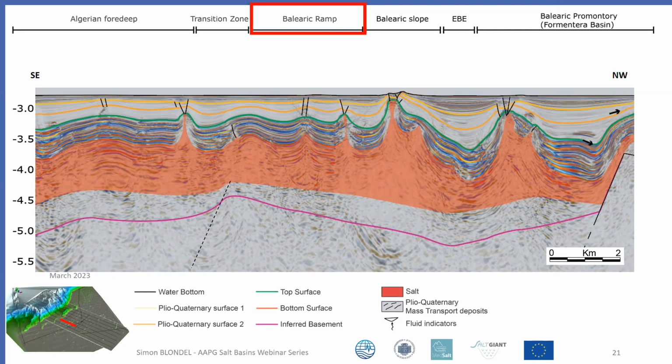Yeah, we'd always love to get out and drill some, but I guess, in places like offshore Brazil, you can see lots of layering in the salt there. Yeah.